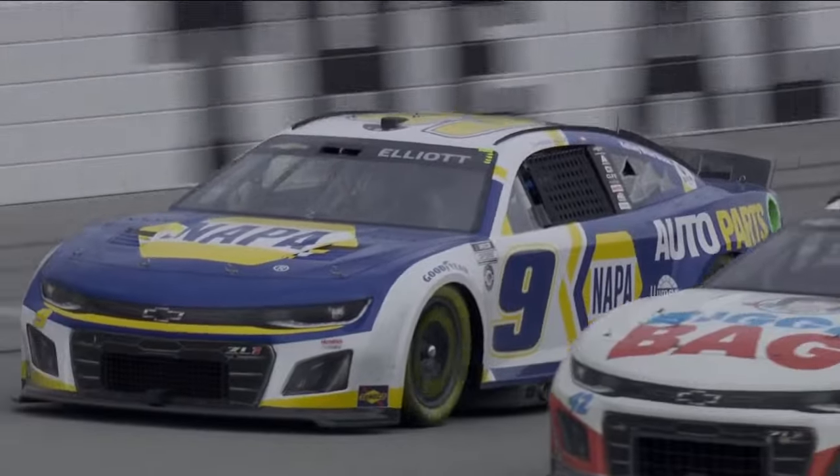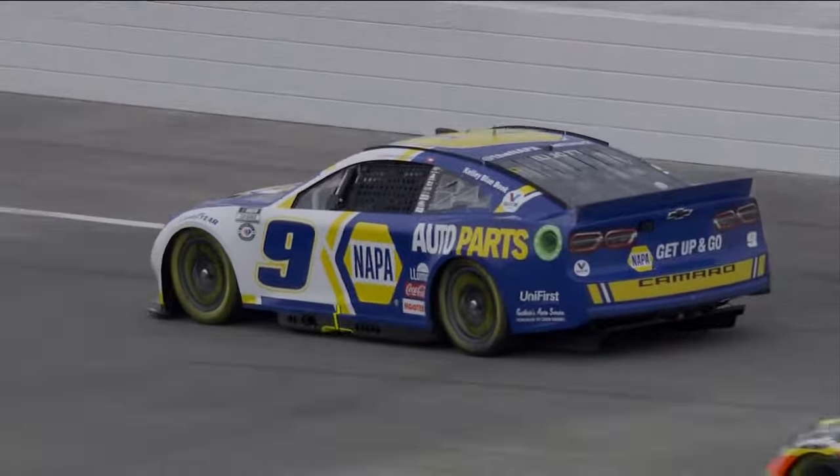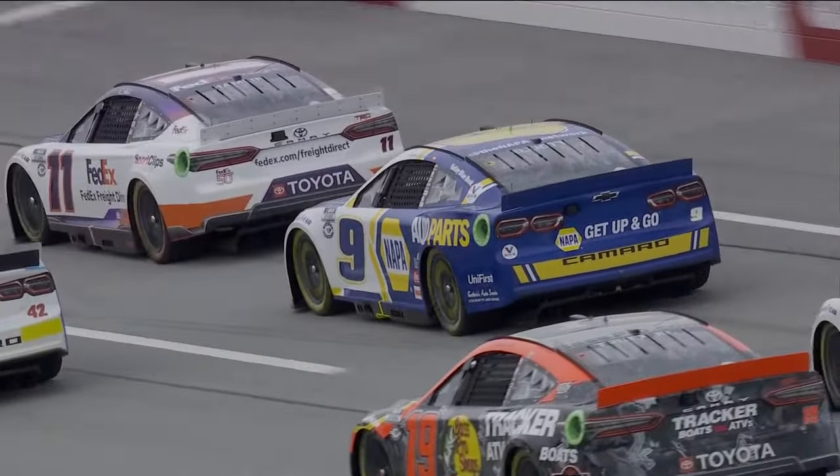I mean, I knew it was coming, bud, but it ain't worth wrecking right here. No, he did the right thing. Great job. You got to keep that bottom. Is everything right there?